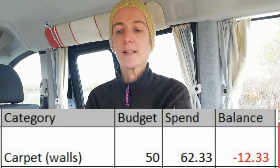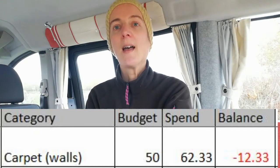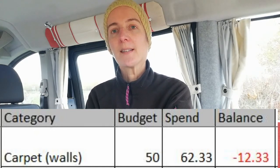The wall carpet, including the adhesives for that purpose, I budgeted £50. It came in over budget at £63, but actually that's misleading. The wall carpet itself came in under budget, but because of the nasties within the high temperature adhesive, we decided it was worth buying some slightly better PPE and bought a respirator style face mask for that job, and it was that pushed us over budget.